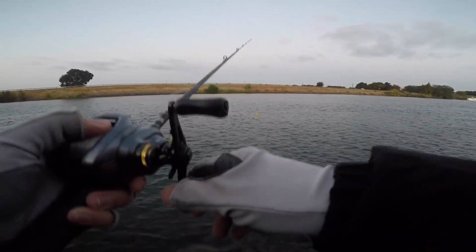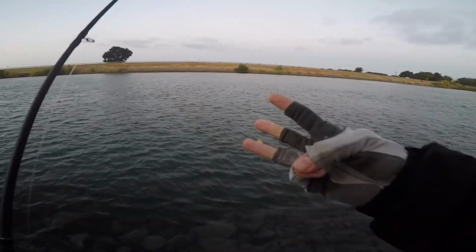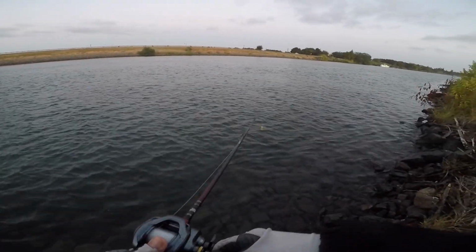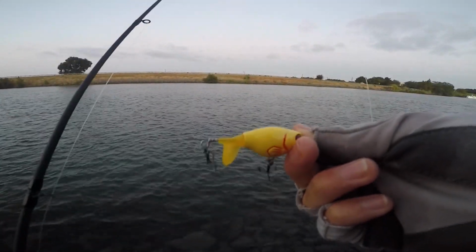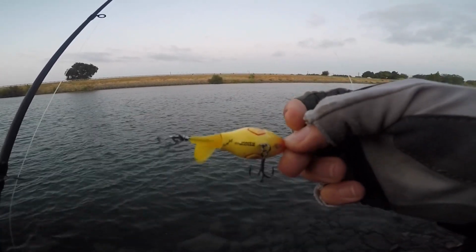Alright guys, so today we're gonna be going for some bass, some smallmouth. This river we have largemouth. We have like the three fish. We have spotted, large, and smallmouth. And I'll be using this Whopper Plopper 60. It's the smallest size right here. A lot smaller than I thought it was gonna be, but it should do the trick. Caught a couple earlier already, but yeah.